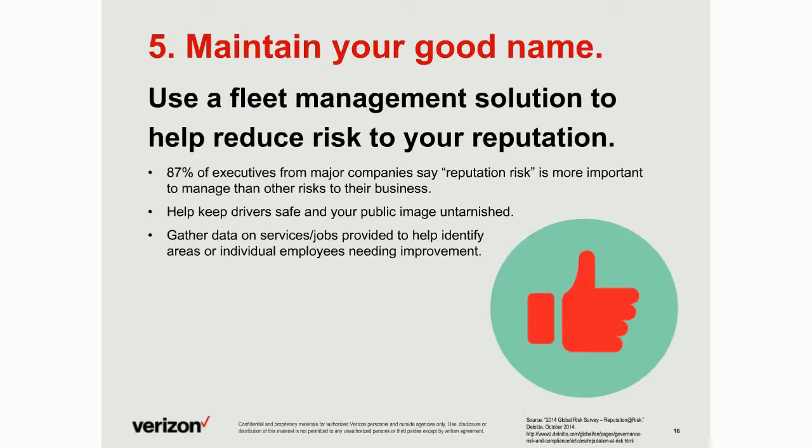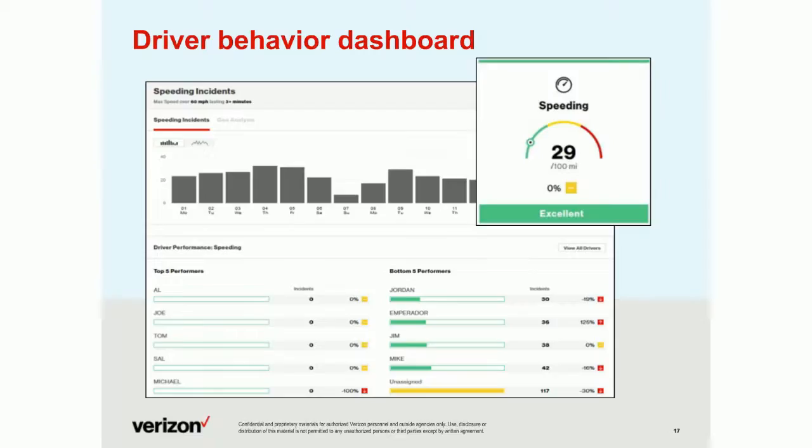Major companies don't disagree that technology solutions can provide excellent resources for reputation risk management. In that same Deloitte study that I mentioned, a majority of executives surveyed cited that investments in technology and data gathering are the 2 top areas of focus when it comes to reputation risk management. And by using a GPS fleet solution, that will help you curb some of those risks. A fleet management solution can provide you the critical information one needs to ensure that the drivers are operating your vehicles in a safe and reputable manner.